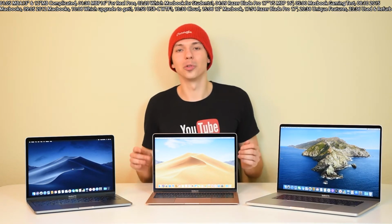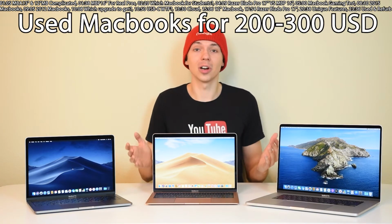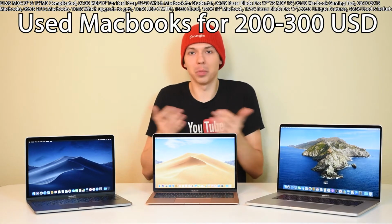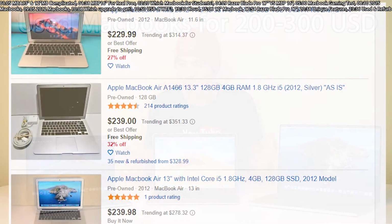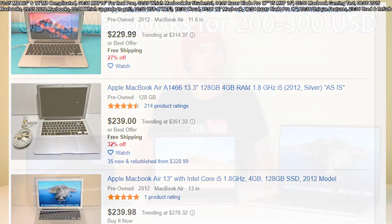Also, the 2012 MacBook Air is going for $300. This is an absolutely amazing deal right now, and it's been like this for a couple years now. You can get these used MacBook Airs, and they just work. They work so good, and they're so portable, and they also have all their ports. It's really impressive that they were able to do that.